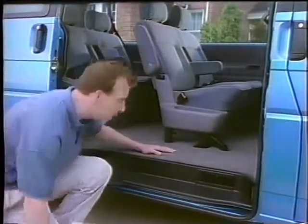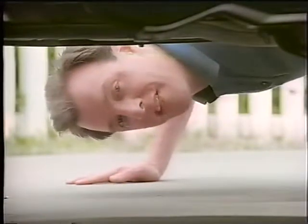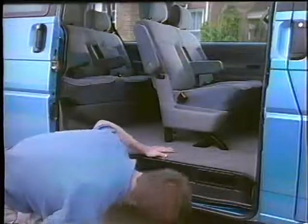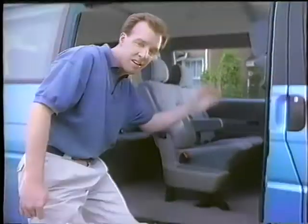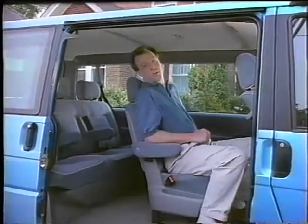And since the Eurovan is front-wheel drive, there's no need to put a drive shaft under the passenger part of the van. So the floor is lower, and the side step's only 14.5 inches from the ground, lowest of any van on the market. And since the floor is lower and the ceiling's higher, there's more headroom for your head and more legroom for your legs.